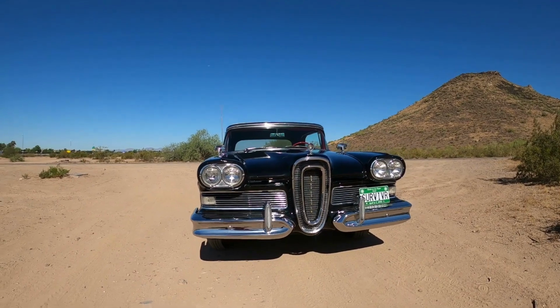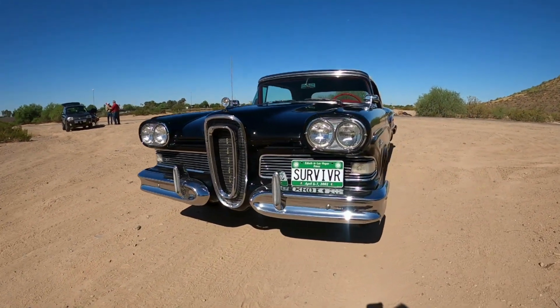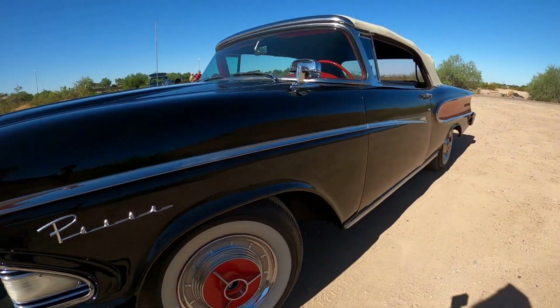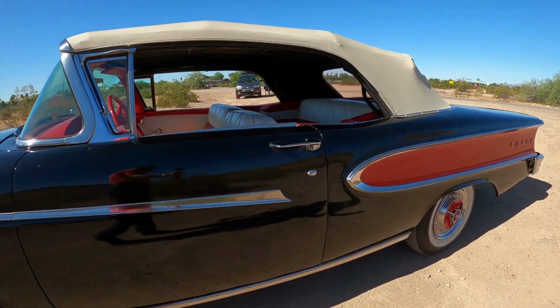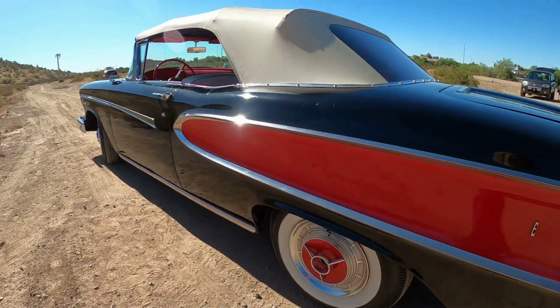Bob's a legendary mechanic in the Phoenix area, especially on vintage vehicles, and his involvement in the world of antique cars keeps him active at nearly 90 years old. You'll love meeting Bob and hearing all about his relationship with this beautiful convertible from several generations ago. Now, let's go for a ride.